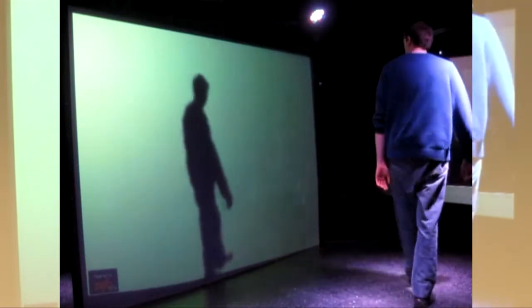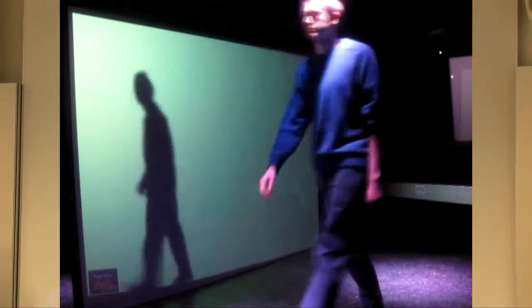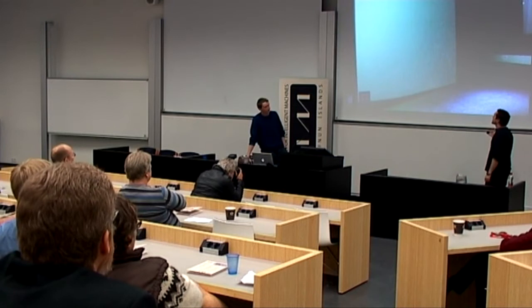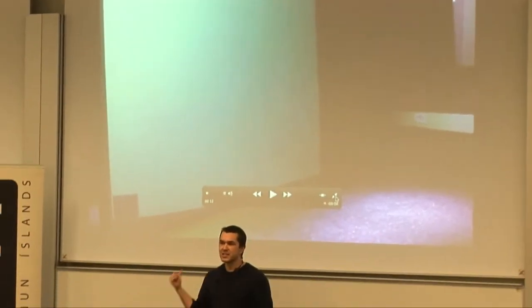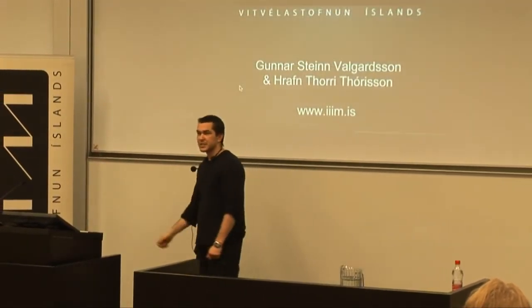So this is something we all know. We're walking, there's a shadow of us projected onto the wall, given there's a bright light source behind. But actually what we were looking at is not the shadow of the person. It is actually a computer-generated image of a person after a computer vision software has analyzed the outlines of the person and transformed it into a virtual representation of the person walking. So that was actually a projection from a regular projector projecting onto a wall.